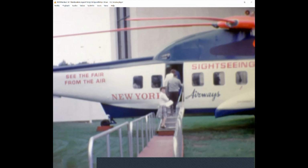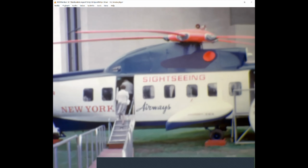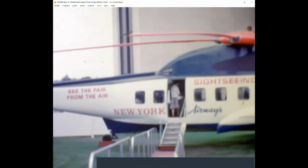Boy Scout off duty. That's on top of the heliport, I guess. No, that was down at the bottom. That was a demonstrator model of the helicopter, and they brought it in, and people could go and tour it down below.